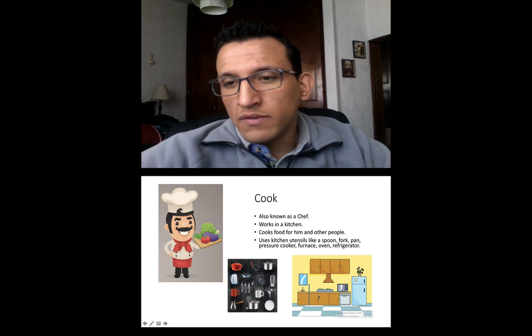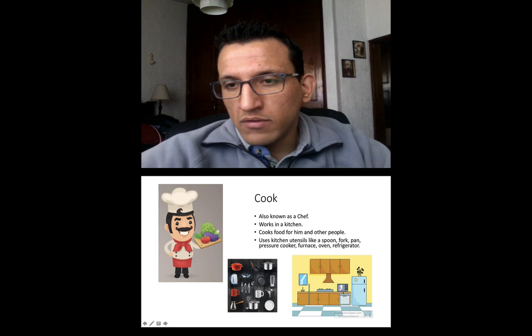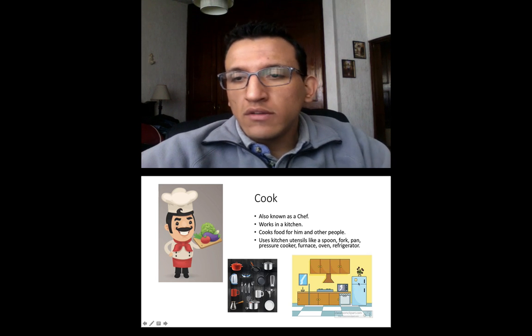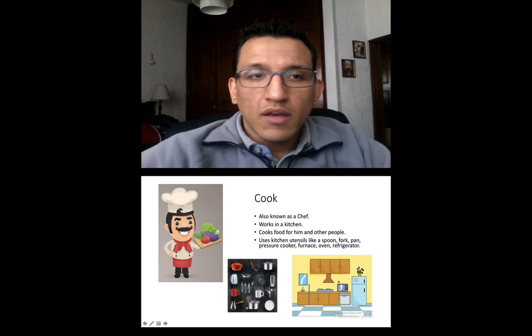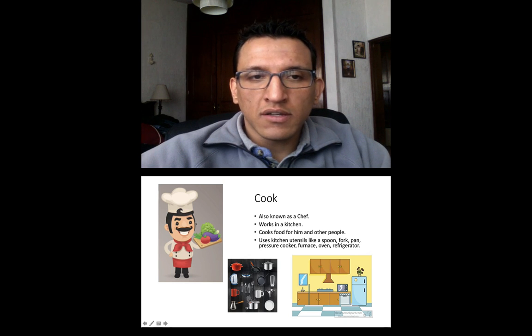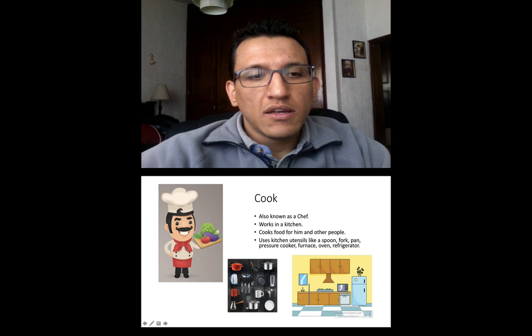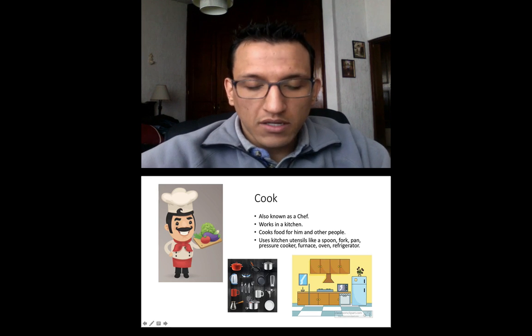They also use an oven. We can see it here. An oven. This is a microwave oven. And they also use a refrigerator to keep the food cold, okay? What's our friend holding here? He's holding vegetables in his hand, right? He's wearing a chef suit, okay?